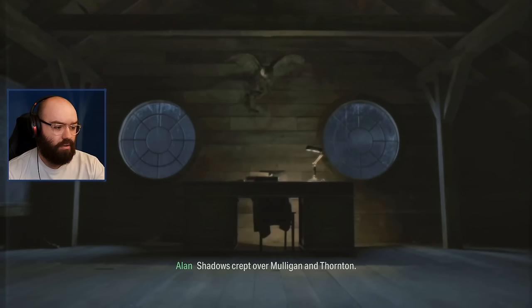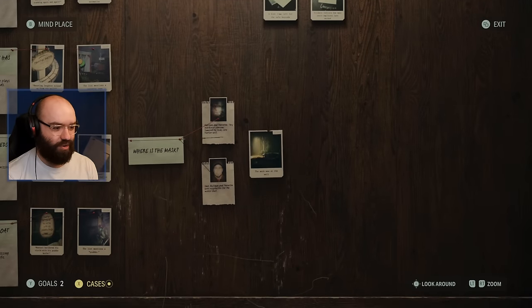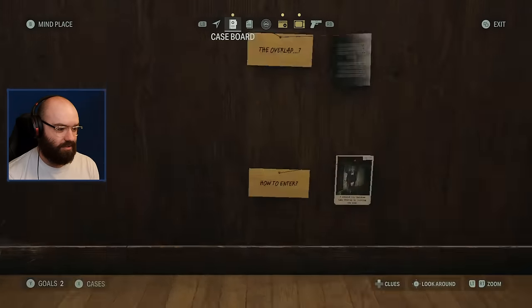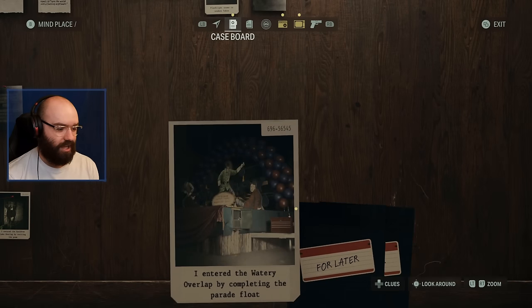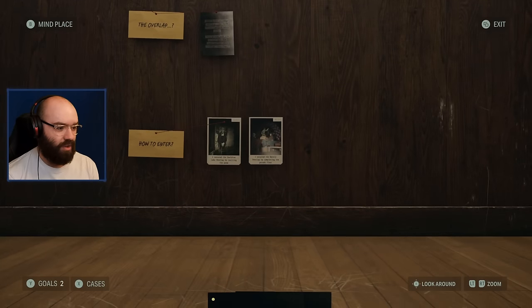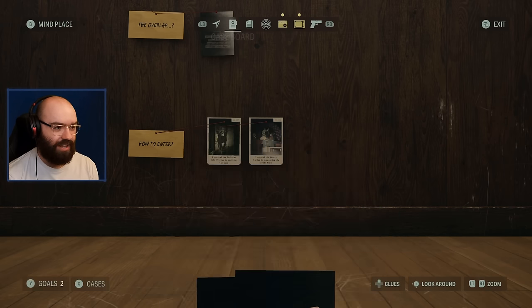Shadows crept over Mulligan and Thornton. Inside them, they grinned. Wow. Jesus, this is like what we are unearthing in just this episode alone. My God. Enter the watery overlap. The float was about a murder. The specific content of the art seems significant for Leto.